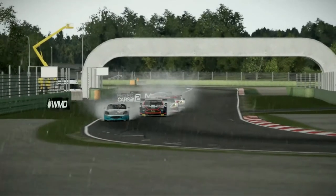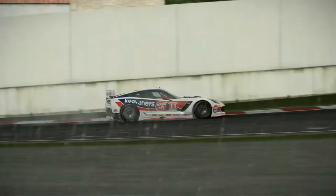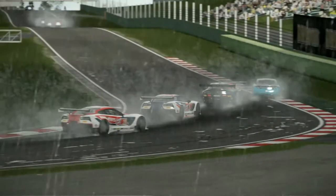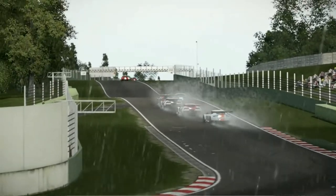Oh my goodness, that's Roy Butler taking out one of the signs there on the side of the road, one of the advertisers' boards. That is not going to do much damage, but it's quite a scare to hit one of those.